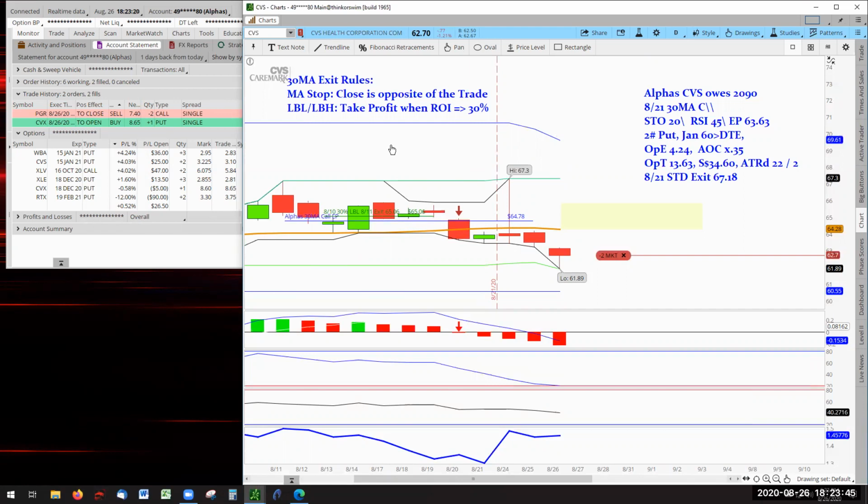So watch the spring of 2020 and some of the fall of 2019, and you'll see the 30-day moving average. At that time, we had mixed strategies in both accounts. We have now separated the two to get a performance reading on the action. So that is what's happening there. But the bottom line is that the 30-day moving average is still in play because we're doing a moderate exit. The moderate exit is close opposite of the trade or take profit at 30%.